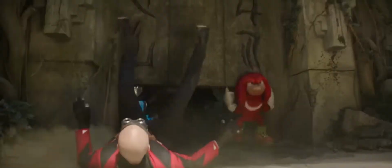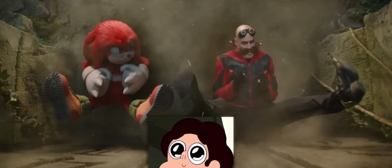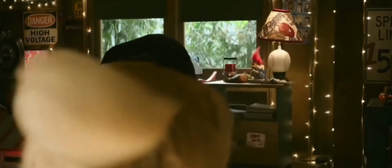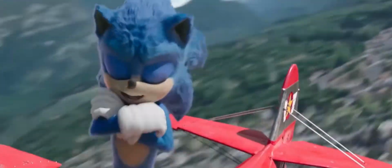The heavy use of practical effects combined with CG probably explains why when they do use CGI, it looks so good. This is how you combine practical and digital effects. I love it. This whole movie feels like an animated film come to life in the real world, and I couldn't be happier that this is the style they seem to be leaning into for this universe.